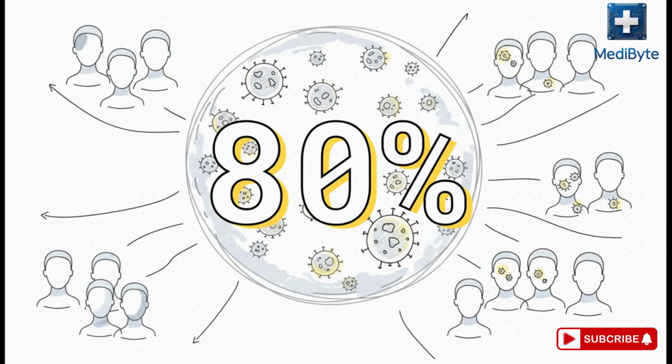So, let's kick things off with a stat that might just blow your mind. Are you ready for this? About 80% of adults across the entire globe have been infected with CMV at some point. Yeah, you heard that right. That's 8 out of every 10 people. So this isn't some obscure, rare disease. It's basically a silent companion that the vast majority of us carry around every day.